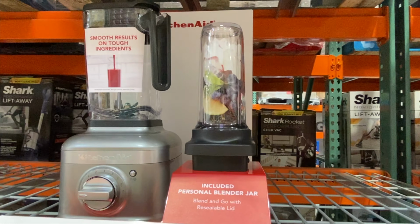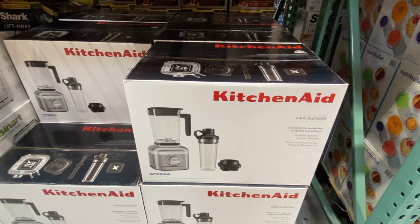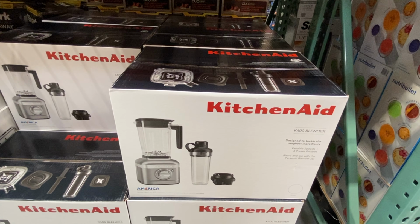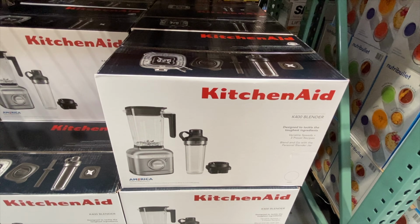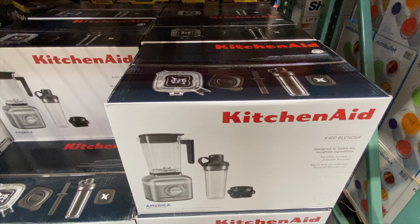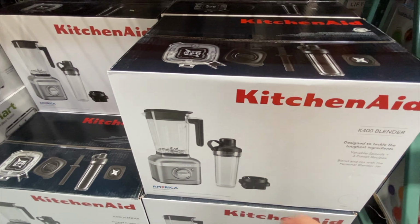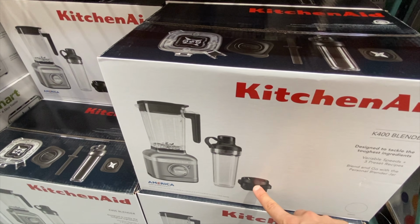Here's a KitchenAid blender. I already had a Vitamix blender, which has been working great for almost 7 years. But KitchenAid is making great bread mixers and a lot of good items, so I just want to show you, they have $40 off. It was $199.99, but they are selling it for $159.99, which is around $160.